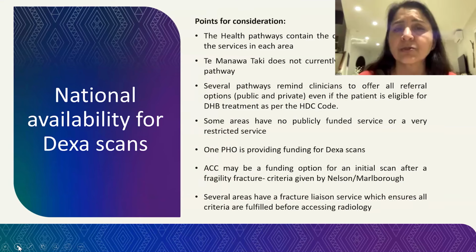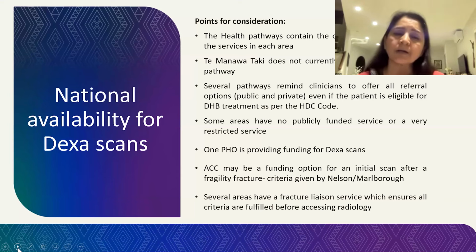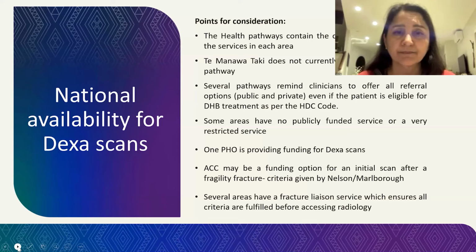So this is again Sue's slide, where she's trying to guide you about how best to use the Dexa service in your particular area, and the things to keep in mind. You might have to use a PHO pathway. Some of the DHBs have got ACC funding, and then I think the fracture liaison service is probably the commonest way to get to a funded service, other than Counties, where we have a direct Dexa service pathway.